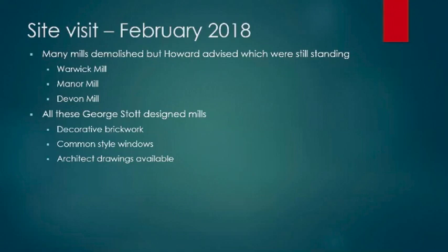And anyway, we actually went off, Tony and myself, February 2018, to look at some mills. We knew nothing about cotton mills. A few were still standing, but there had been a hell of a lot that had been demolished. But Howard recommended that we had a look at these George Stott designed mills because they've got decorative brickwork, they've got common style windows, and the drawings are still available. And also the drawing that he had prepared was based on a George Stott building.